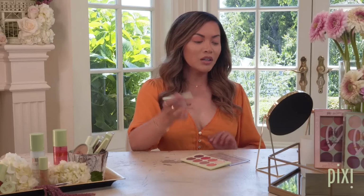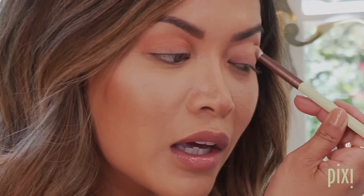So I'm gonna dip right in, Feb 4th, and do the same exact thing on the other side. And it's okay if you're using the same brush because Oh He Got Money goes on top of Feb 4th anyway.